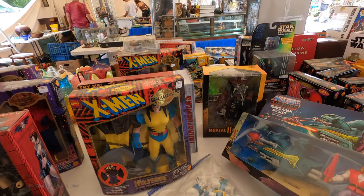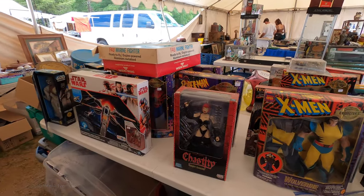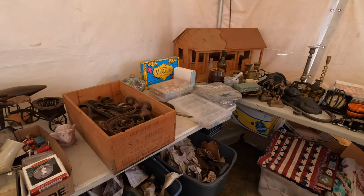At first I thought this was an original Masters of the Universe toy from the early 80s, but I'm pretty sure that's a re-release or a reproduction, probably from the 90s or maybe 2000s. The original ones are very expensive.